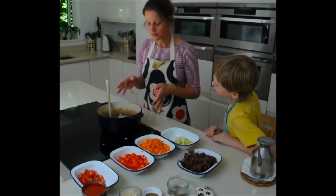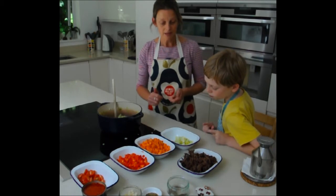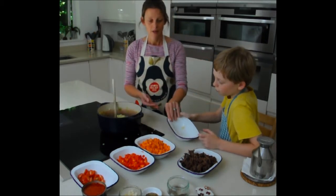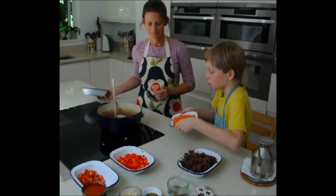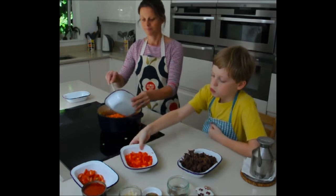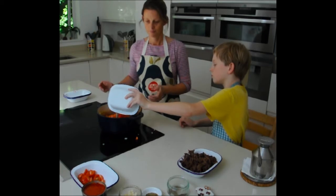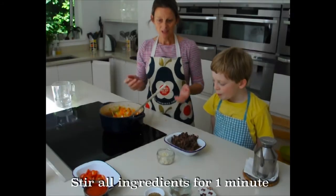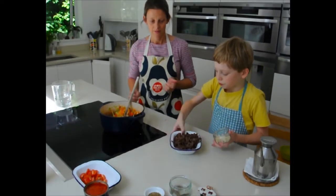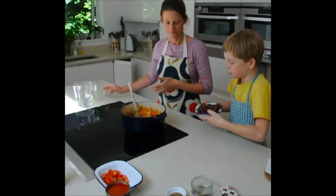So after about 5 minutes of cooking, the onions and the leeks have nicely softened. Now Charlie's going to add in the celery, the carrots, and the peppers. Okay, so next things next, we're going to add in the garlic and the beef. That's it, more at a time. And the beef.